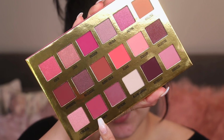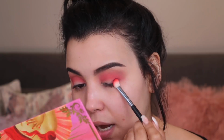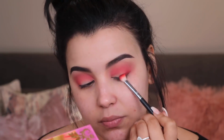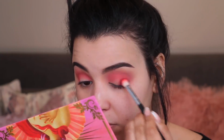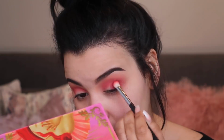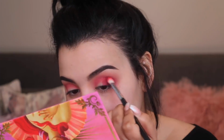I'm now going to pick up the shade right here, which is called Triumph, and I'm going to take that on the very outer V of my lid using that same Sigma E25 blending brush that we used previously. I'm not even using a clean one. I'm going to use the same one because it doesn't matter at this point. I am using a darker color, so I'm just going to pack it right here towards the outer portion of the lid. Dang, do you guys see how pigmented this is right here?